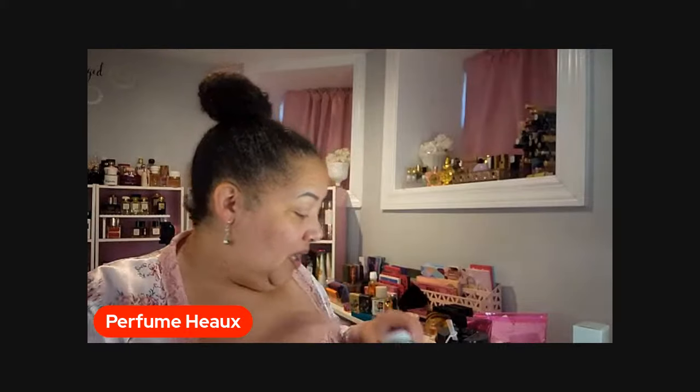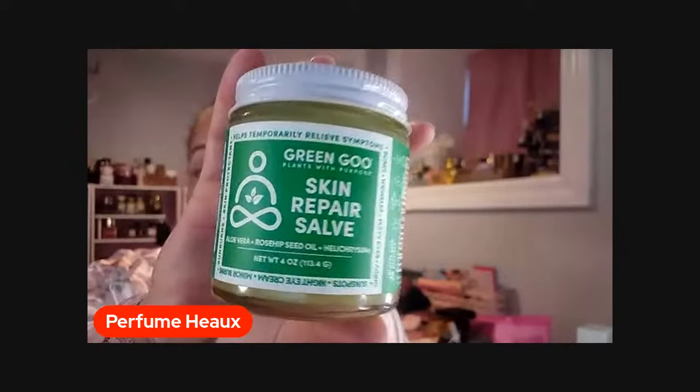Okay. So now, let me tell y'all about this. Now, I don't know if this is still available. I'm still trying to find out. They have it in a different delivery system, a different product. But I have this. This is called Green Goo Skin Repair Salve.